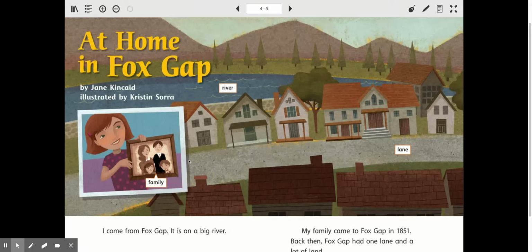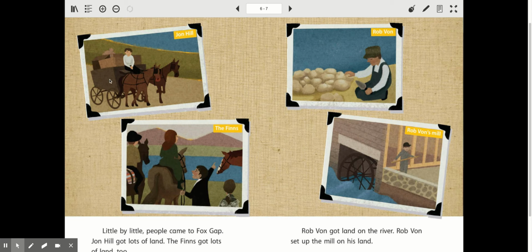This shows her family. This is called the lane. We call ours streets or roads or avenues as well. If I go to the next page, I notice that there's a horse pulling a cart. Now, today we don't really see that. Most people drive around in cars or trucks, but back in the good old days, they didn't have cars or automobiles, so they used carts and horses. I can tell from his clothing that this is from a long time ago as well.